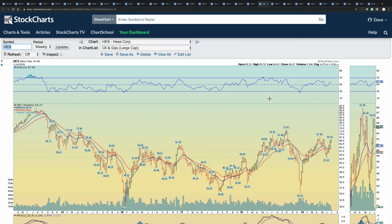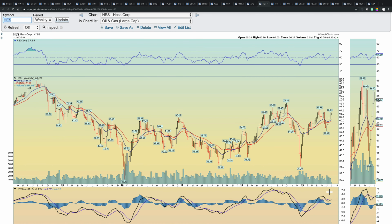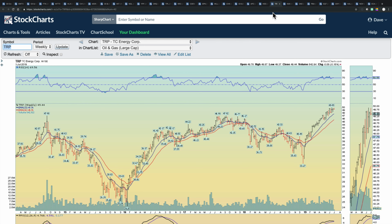Here's Hess Corp. Hess Corp also above its moving averages, backtested the 50 level, dropped right below it, but looking to move higher. I would just draw a line right around here around the 70 level, and if this can break 70, I think this moves much higher as well. Notice PPO is breaking above 0.